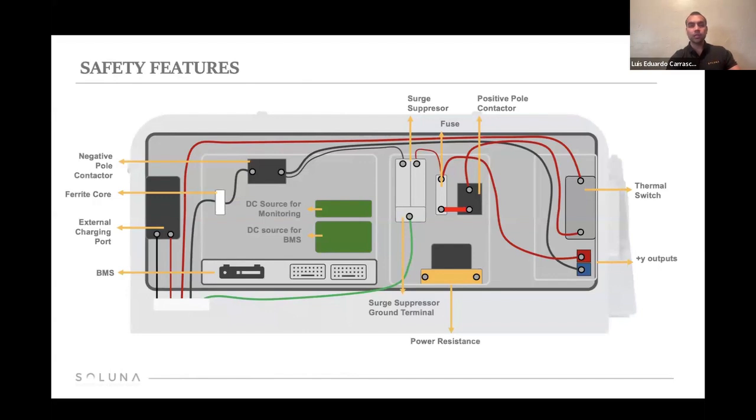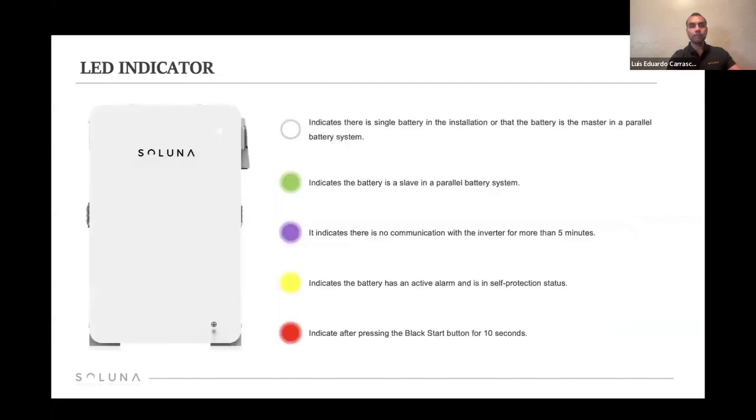The difference here from other batteries is that this has relays which will open whenever there is an alarm, and this is going to turn off the battery, and they will close when the problem is solved. They have power resistance and the battery management system. They have an external charging port, and you can see the ferrite core and the DC source for BMS and for monitoring. And they are color coded to tell you the performance of the battery.